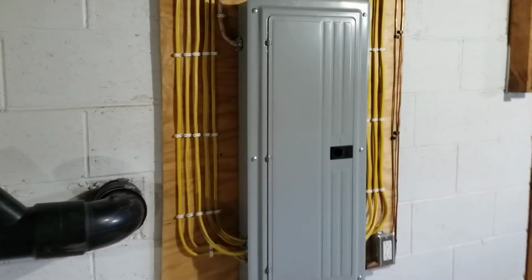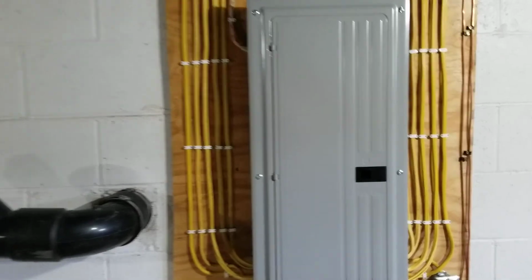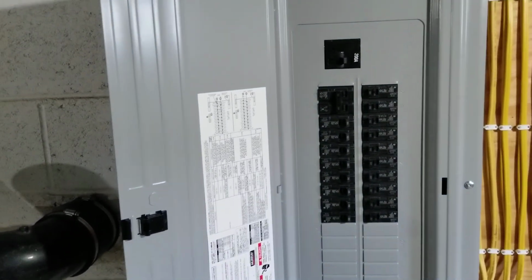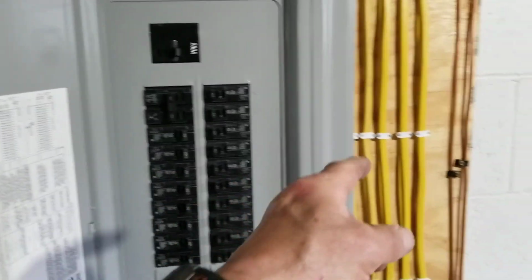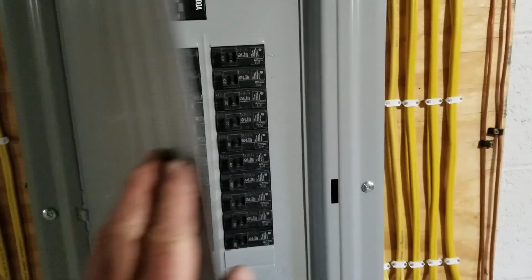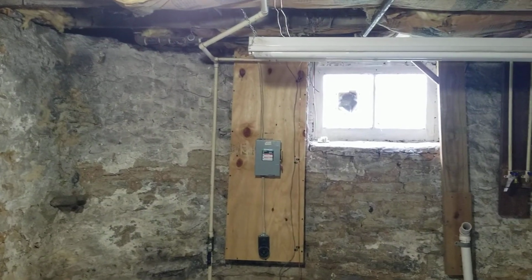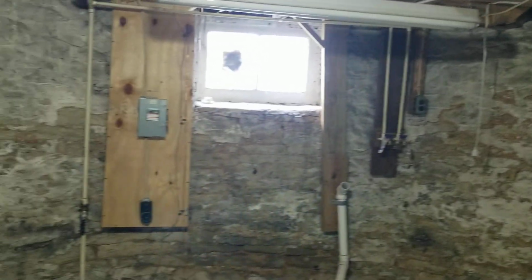And when you look at this thing, I tried making it as neat as I could. And if you pull this panel off, of course, there's your breakers, 200 amp main. If you pull that panel off, the inside of that panel looks just like this. It's nice and clean. And not much you can do with that old stone foundation. I don't know what the new owner's going to do with that, but we made a little panel there for the dryer hookup.